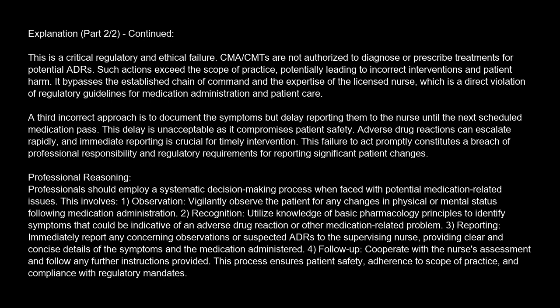3. Reporting. Immediately report any concerning observations or suspected ADRs to the supervising nurse, providing clear and concise details of the symptoms and the medication administered. 4. Follow-up. Cooperate with the nurse's assessment and follow any further instructions provided. This process ensures patient safety, adherence to scope of practice, and compliance with regulatory mandates.